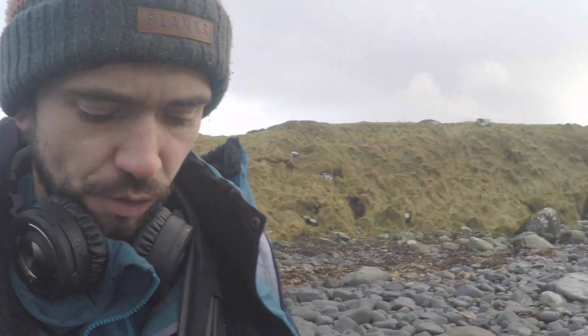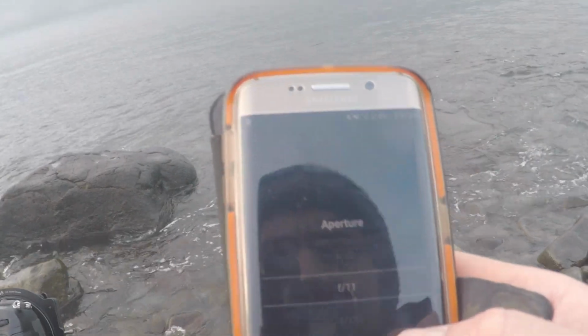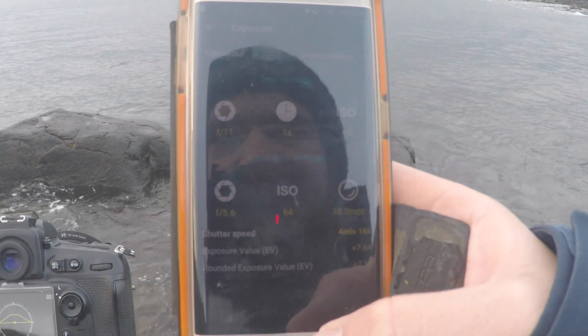So to complete this image and the vision I have, what I've done is I've got my polarizer on the front, and then I've put my 10 stop ND filter. At the moment it reckons it's going to be 1 second, but what I'm going to do is use a really useful app called Photo Pills, and that is going to calculate the time of exposure. So I'm going to get Photo Pills on, F11, 1 second, ISO 64, 10 stop. So that'll be a 4:16 exposure.